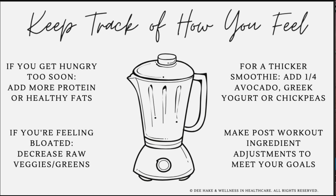If you have a sensitivity to lactose, stay away from dairy, including dairy-based milks and dairy-based protein powders. You want to pay close attention to the ingredients you're adding and how your body is responding. If consistency of a smoothie is an issue, you can thicken it with yogurt or chickpeas or even half an avocado. You can also choose to use less liquid or substitute the ice for a frozen fruit.